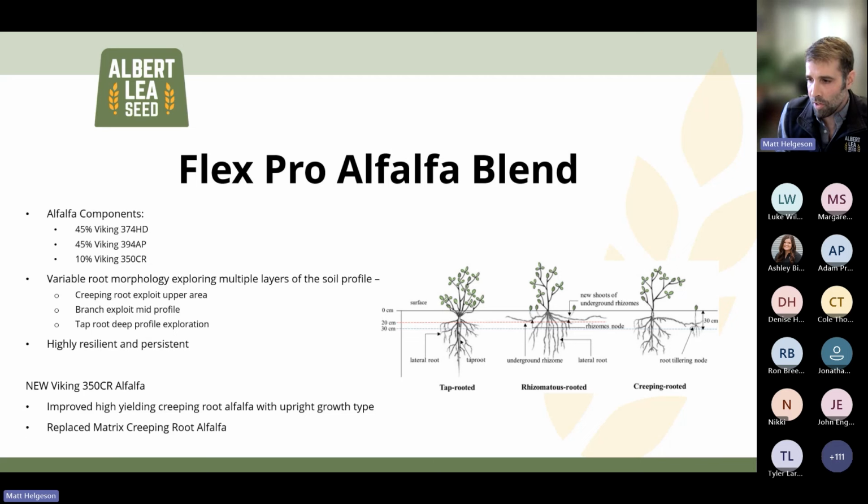We can also offer this new alfalfa as a standalone product. As I mentioned, the 350 CR. This is a very high yielding, improved creeping root alfalfa compared to what we used to offer, which was Matrix. Matrix was a fairly old genetics, not necessarily a great yielder. Definitely has application for pasture. But with this 350, you can rest assured it's going to give you pretty strong yields in a hayfield environment.